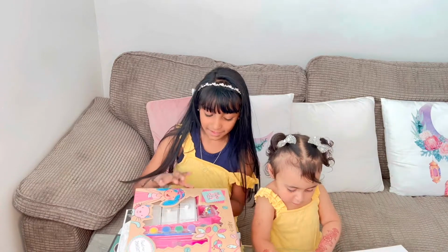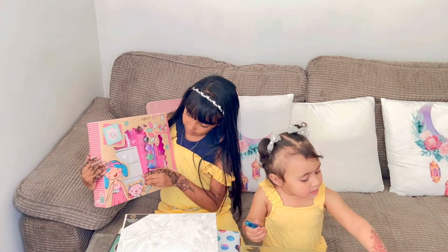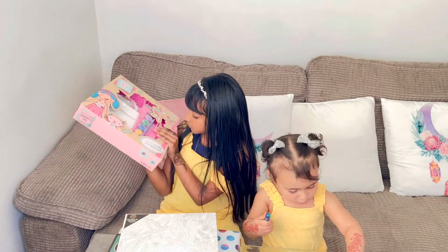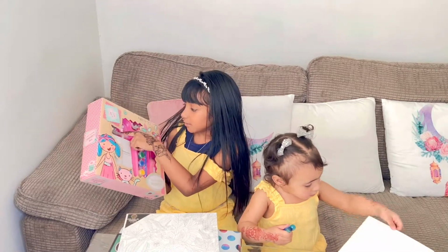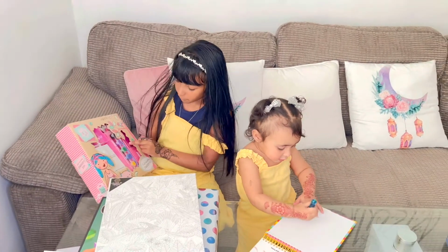So, guys, our next present is a necklace and it's basically a jewelry box. We get to paint it. You get to paint this and the necklace, and then you can put your jewels in and decorate it.